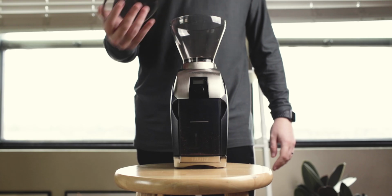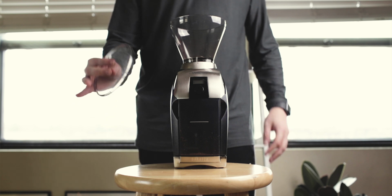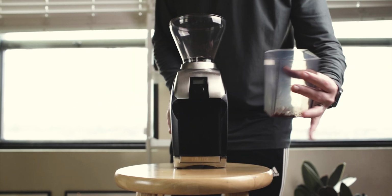Next up is my Virtuoso Plus grinder by Baratza. Now again, this was a huge opportunity for me because Baratza provides grinders to people who use them in their homes. They provide them to coffee shops and roasters and all sorts of places. They've got all sorts of grinders, but they're really good at what they do. And as many of you, and probably all of you, know at this point, I'm a huge fan of good coffee. So when Baratza was like, hey, do you want to work together? Obviously, I jumped at the opportunity.